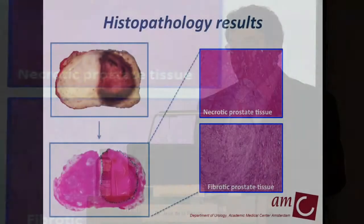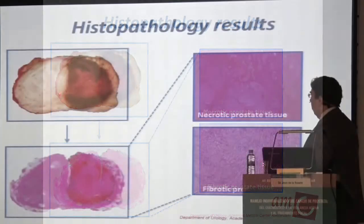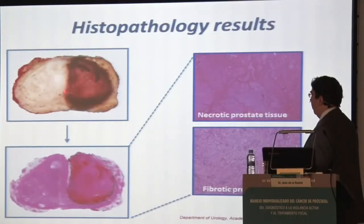We looked at the histopathology, and again you see here some of the slides, and we have made whole mount sections of all the 16 cases. And obviously, what was within the treated area, and that was important, there were no skip lesions. So if you would come at the border here, you could still have tumor.